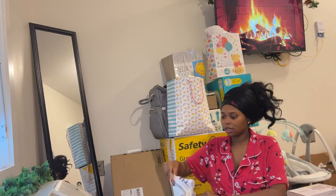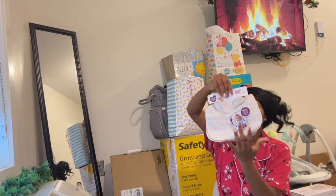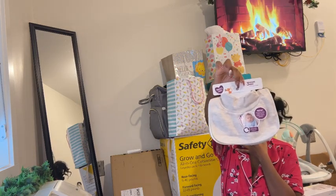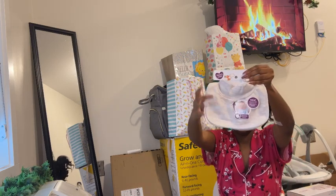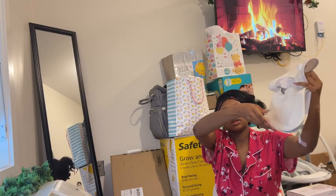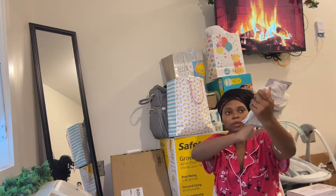I also got the infant bibs that have like a little collar over here. How cute are these? This is a three-piece, you know, multiple colors too. Love these bibs.